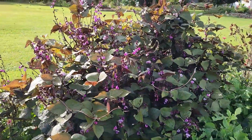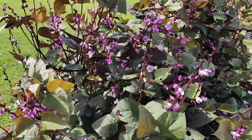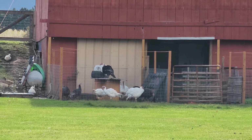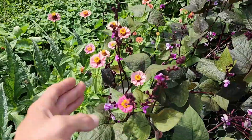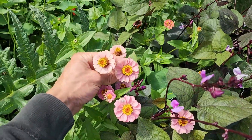Right behind it is another big batch of the purple hyacinth bean vine, just climbing all over itself and creating just a bush of color. What are you doing, turkey? The turkey roosting up on their little roof thing. Ducks hanging out.